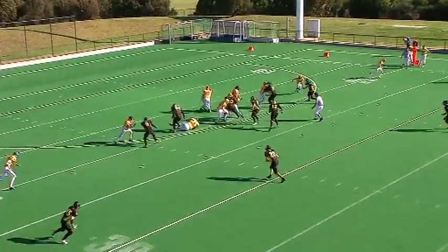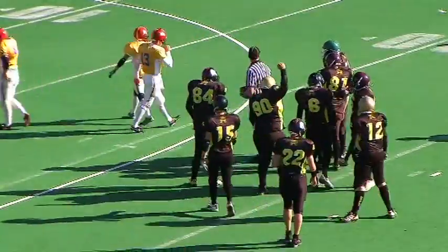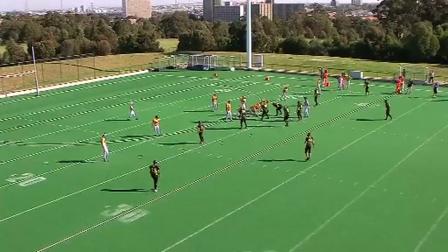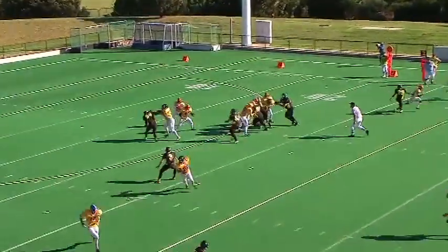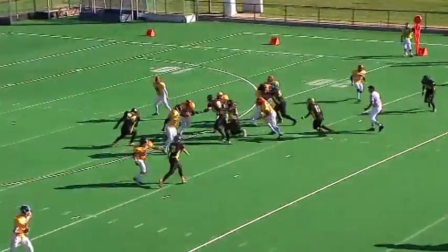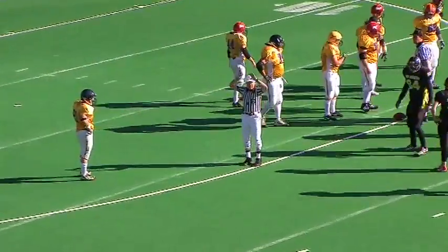Good job jumping back in for the quarterback. Rolls his way forward for a gain of field met by 81. Timeout. Third and final. Team timeout. Out of reach. He's up, third and seven. Timeout.